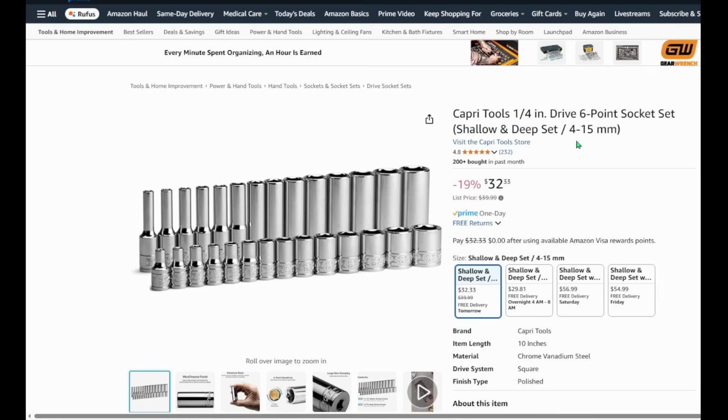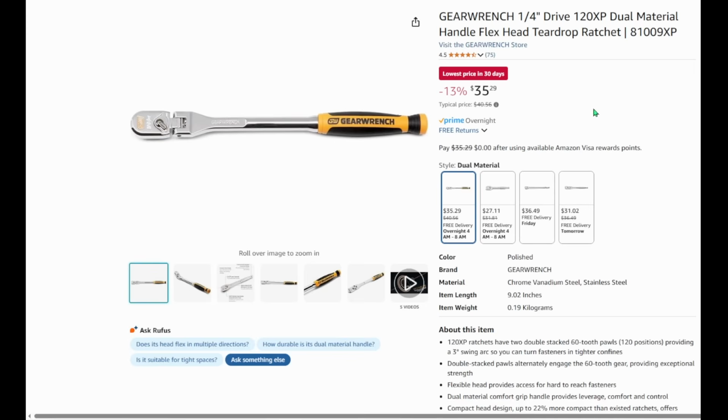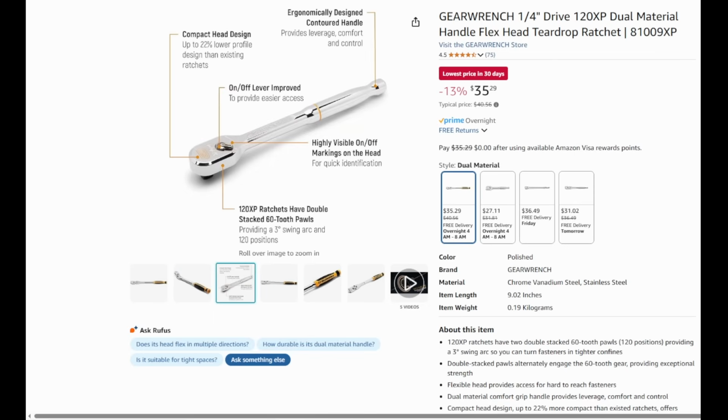Then we have the Capri Tools 1/4-inch drive 6-point socket set, shallow and deep set, $32.33, 19% off. These beautiful Capri. Then we have the GEARWRENCH 1/4-inch drive 120 XP dual material handle flex head teardrop ratchet, $35.29, lowest price in 30 days. That's always nice to see that moniker. 13% off this GEARWRENCH ratchet.